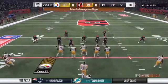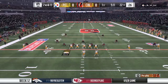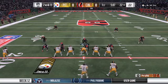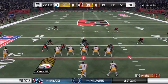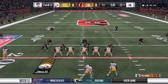So the D-line's going to spread out. Hurry up, 57 to Mike. There! Blue 30. All day, every day, any day. Watch the twist.